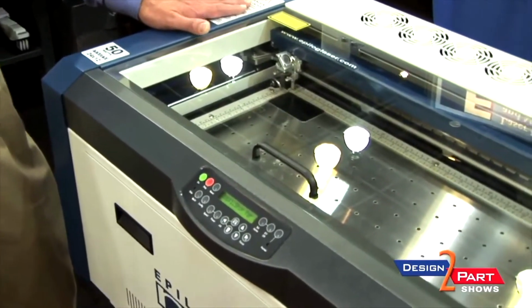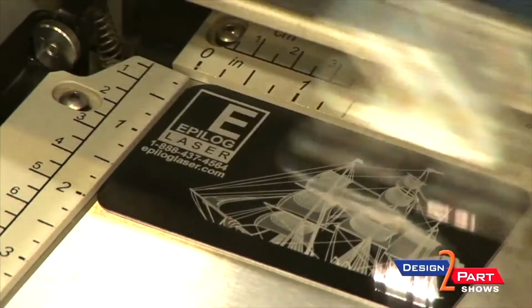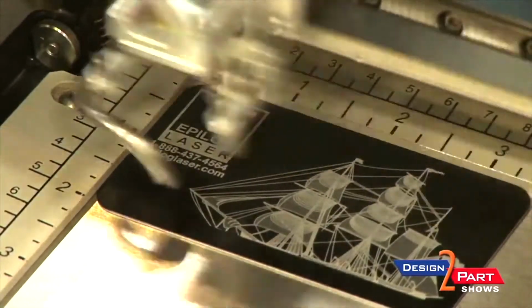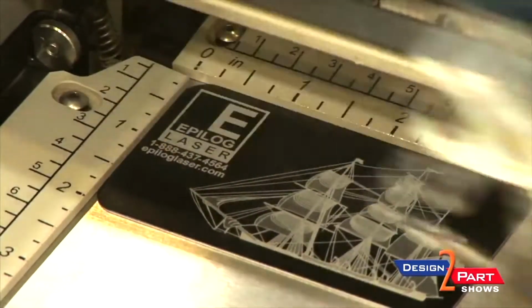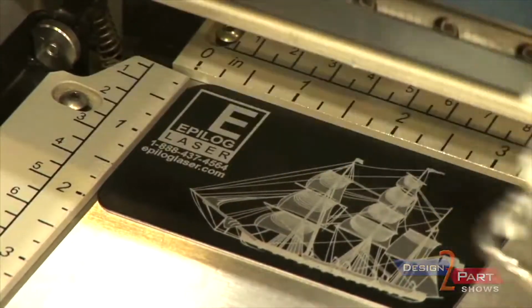What you're looking at here is a CO2 laser. The table is motorized, so we can actually, on this model, put products in up to 8 inches thick. It can do both flat engraving and cutting, or we have rotary attachments so we can do round cylindrical items also.